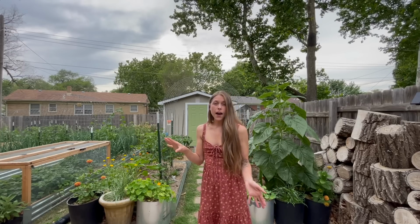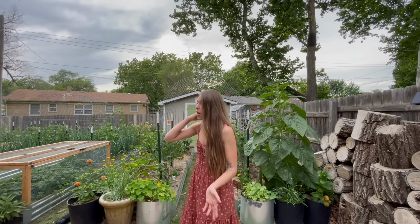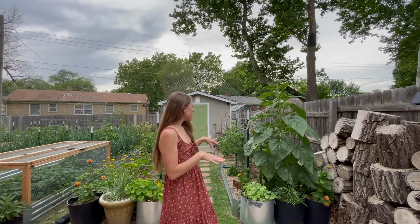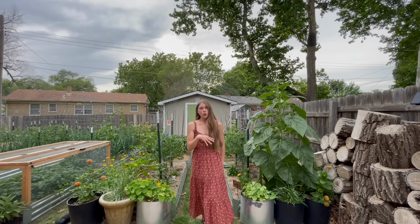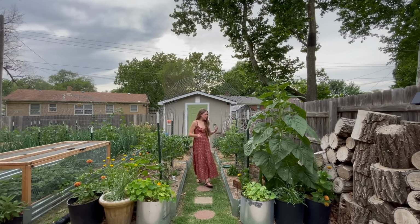So calendula salve is really good for any type of burns, sunburns. I burn myself in the kitchen all the time. Just really good, nourishing for your skin. And lastly, in this very front section here, we have my chamomile, which is actually starting to die back, which doesn't surprise me really because it started to die back around that time last year.